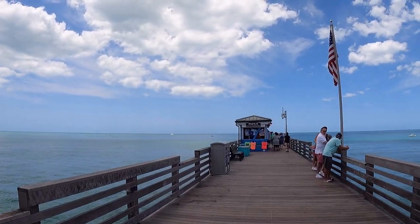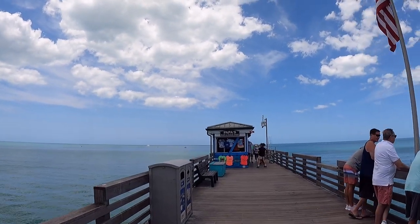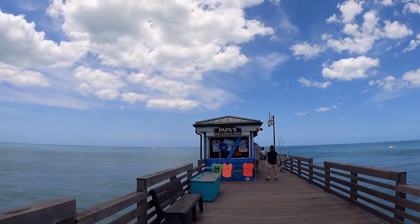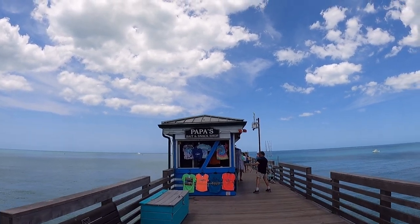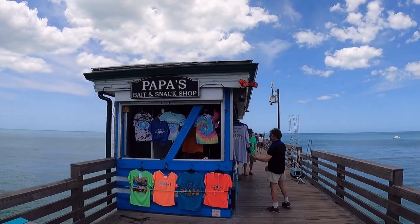Alright, so if you're looking for shark teeth, first we need to get a shark tooth sifter, and they happen to rent them right here on the Venice Beach Pier at Papa's Bait and Snack Shop. So let's grab one of these bad boys.